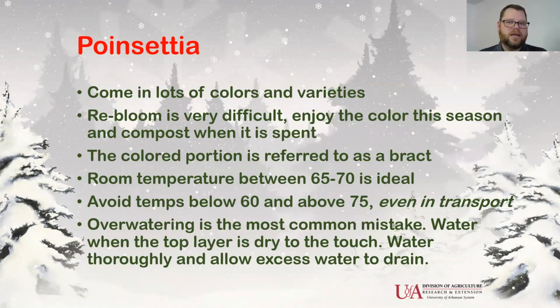So consider that. And the warmer the environment, the faster the water is going to evaporate, and you're going to have to keep an eye on watering. So really that 65 to 70 is what we want. And overwatering is the most common problem for poinsettias. They don't like wet feet. You'll start to see rot take place in the poinsettias.